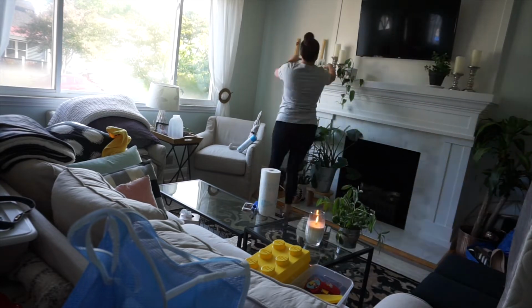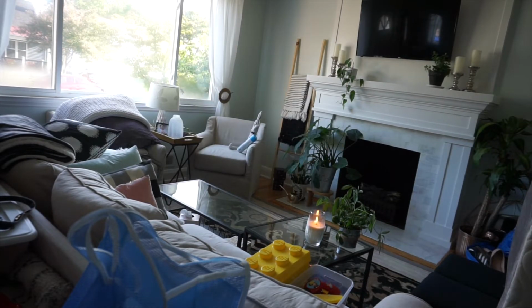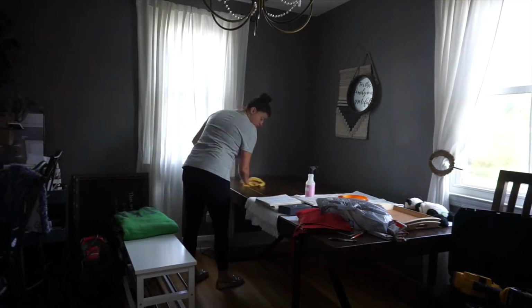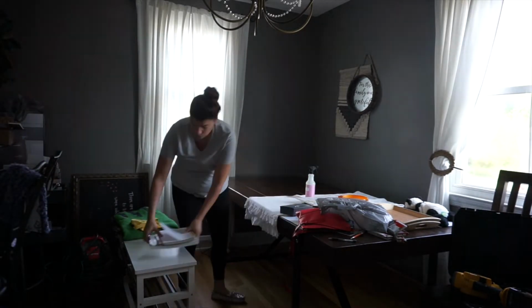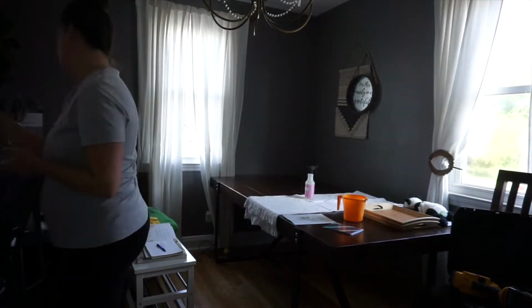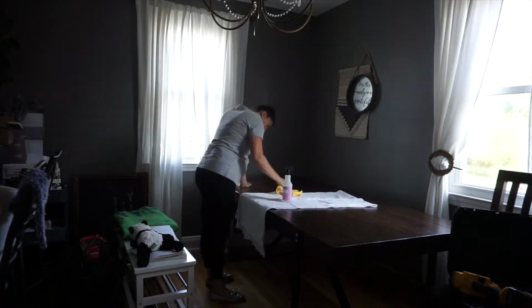So this part of the video is taken early in the morning, so Brody's not up yet. So I actually skipped doing any vacuuming and I'm moving into our dining room. Now we just got this dining room table. It's a little bit bigger than I thought it was going to be. It's about 7 feet long. The width isn't the big part, it's the length of it, but I really like it.